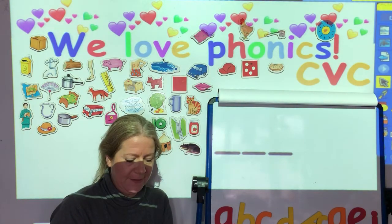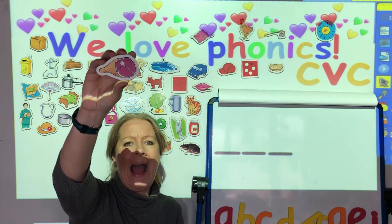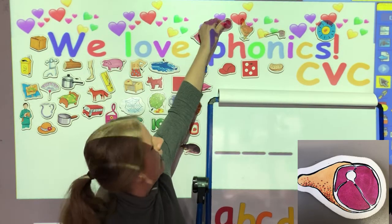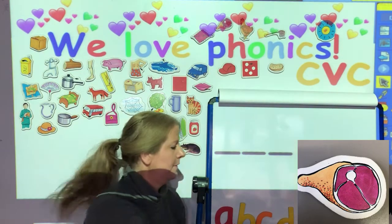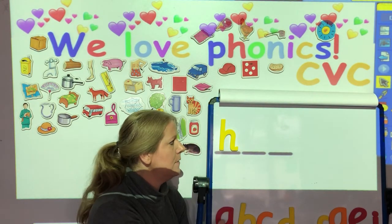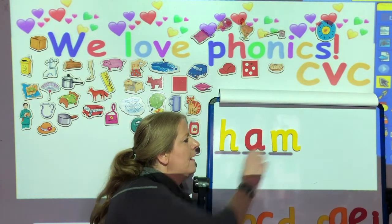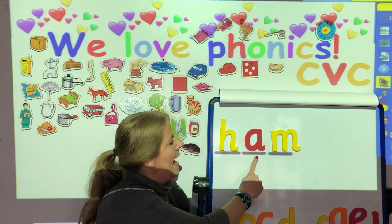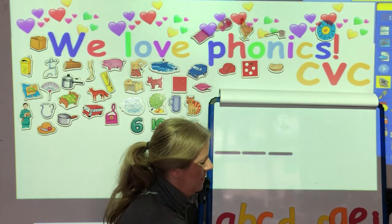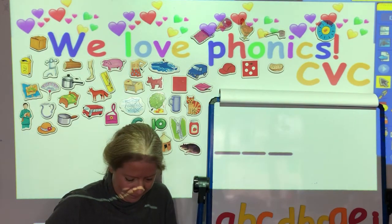Ooh, it's a big piece of meat. You might have a sandwich with some of this. Ham. Let's put it near the hen. What's the first sound in ham? Well done. And the next sound? And the last sound in ham. Mouth closed for that one. Sound it out with me, ready? Ham. Just changing the alphabet round a little bit. Ham.